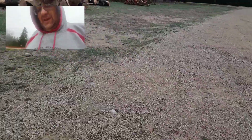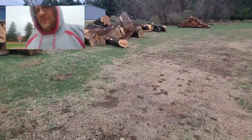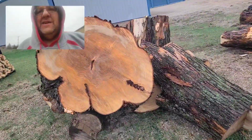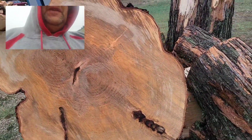So this is the wood that Handrich Tree Service out of Wild Rose, Wisconsin dumped here. This is upwards of 4 feet across.